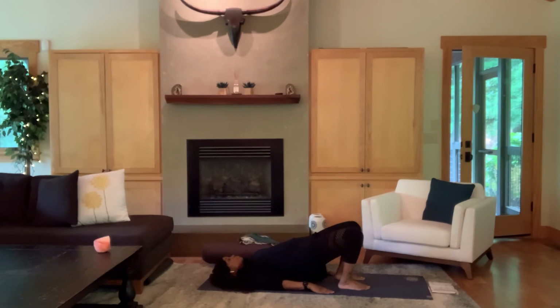Beautiful. And if available, bring those hands underneath the body. Tuck those shoulders under. Nice release here. Back bend. And on your next exhale, go ahead and release it down.